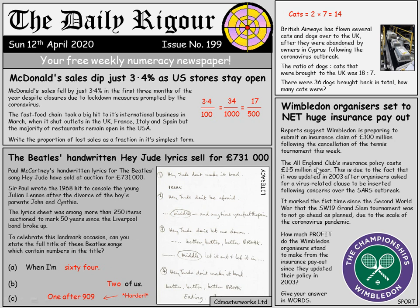Anyway, last story, so we've got Wimbledon. The Wimbledon organisers have been paying 1.5 million a year since 2003 to cover a virus-related clause. So if the tournament could never go ahead as a result of a virus, they would receive a massive payout. And unbelievably, that's what's just about to happen with the cancellation of the tennis tournament this year, which is the first time since World War II. So we want to know how much they stand to profit from this 100 million payout.